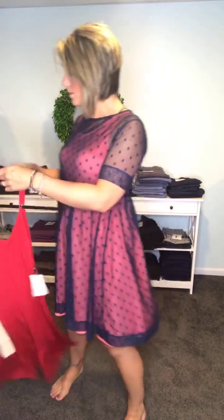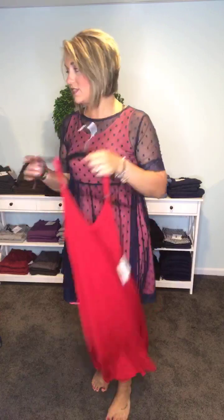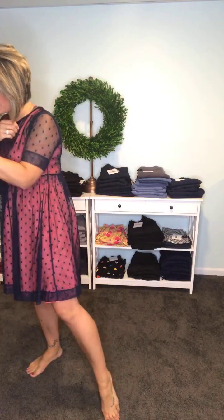So this is cute because it's fun that it's separate, so you can layer this over different dresses. I did have it and I don't now, but over this red slip dress, I had put that together. That was really cute. Now the slip dress is just a tad bit longer than the mesh dress, but it still looked really cute together.